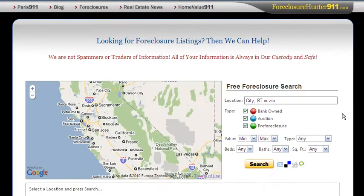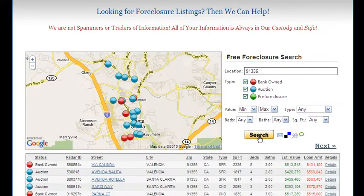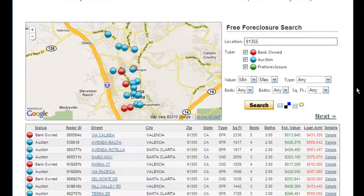When you get to this web page within our foreclosure search tool, it loves zip codes. Zip codes seem to work very well in the system, but you can also use cities. Let's grab a zip code out of Valencia. We're headquartered here in Santa Clarita, so let's have a look. 91355 is one of the local zip codes here. That's actually Valencia, California. You're going to see these bubbles pop.